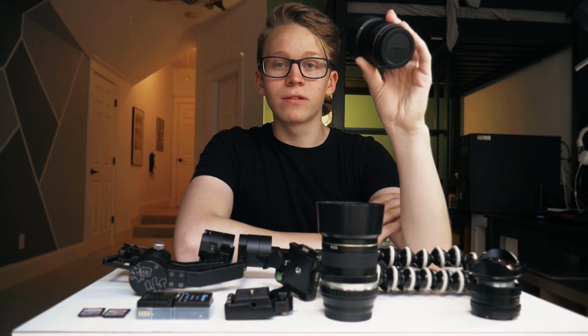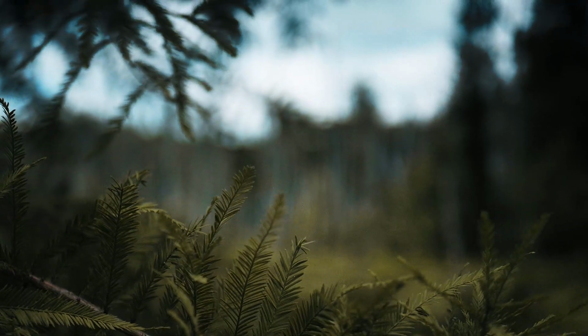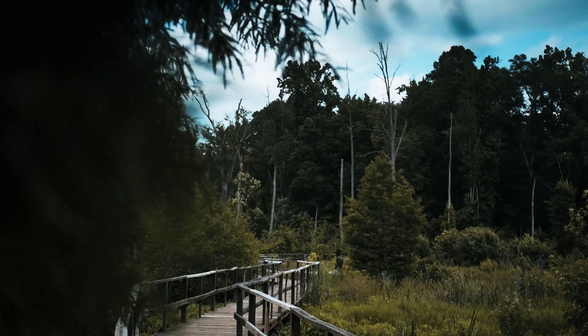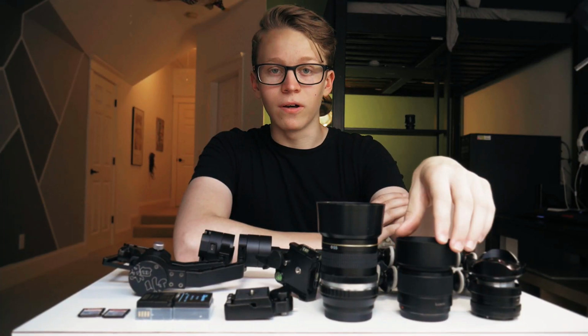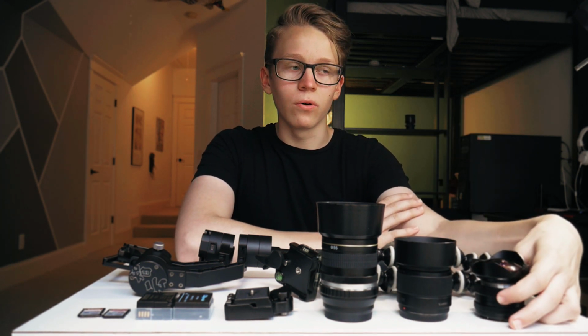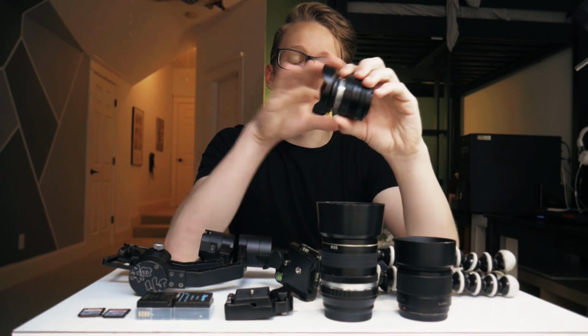This is my favorite lens. I use it for almost everything. It's good depth of field, good focal length, very versatile, and I like it quite a lot. But sometimes 25mm isn't wide enough, so I use, or used to use before I broke it, this lens.